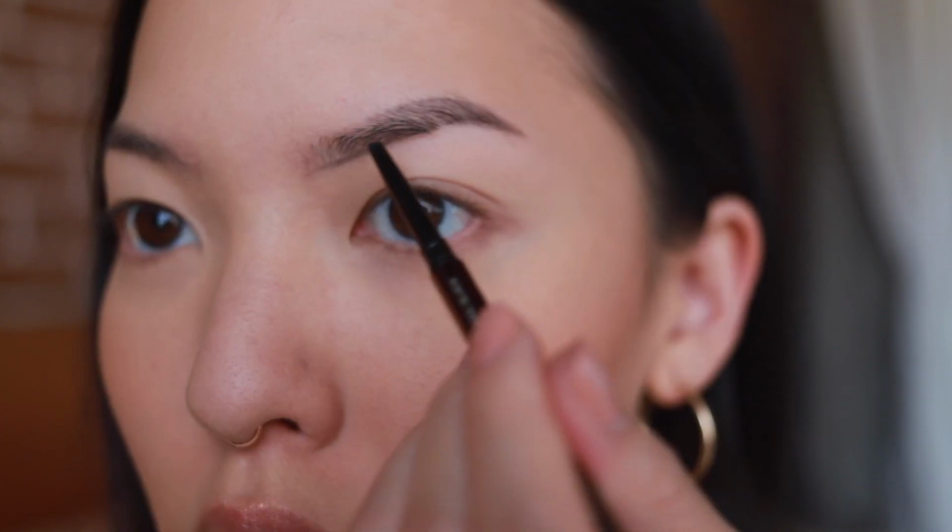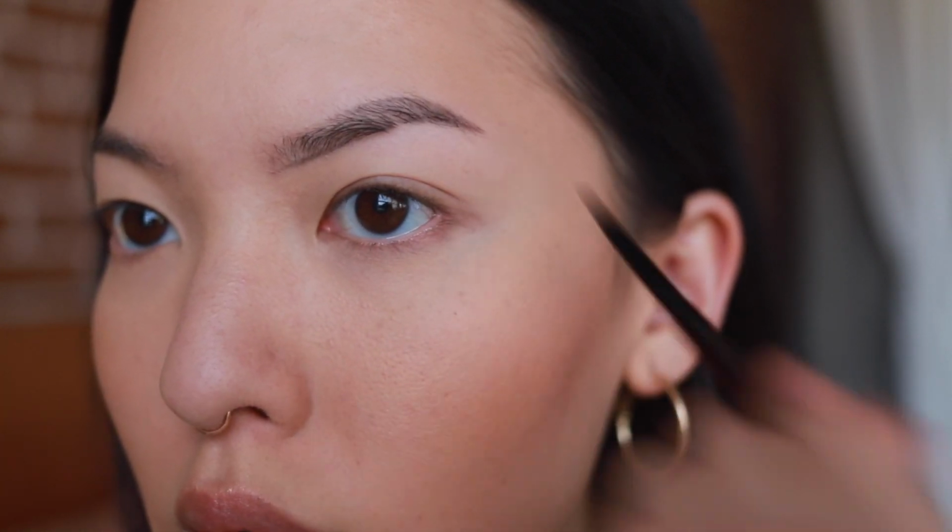What I like to do with this is go underneath the brows and define right underneath. And then when I get to the tip, I like to fill in at the tip and also fill in the back two thirds of the brow. And then today what I did is I went in with some powder and then I finished it off with a brow gel.